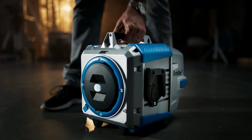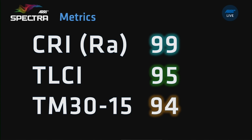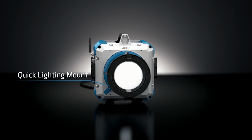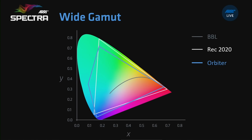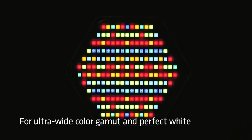Arri just came out with the Orbiter like 2 years ago. That's a CRI 99 and a TLCI 95 LED, and it's full RGB spectrum. So, you know, the technology is definitely coming up. I don't want this to seem like I'm bashing LEDs this episode. Most of the lights that I shoot on, no, all of the lights that I shoot on are LEDs, and you know, they look good.